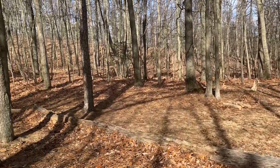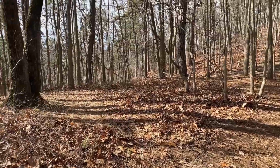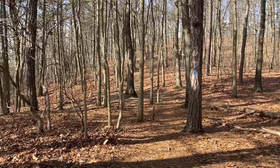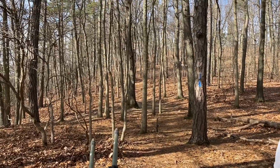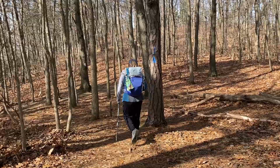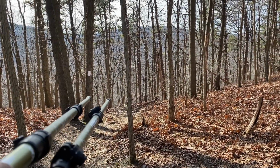Nice big open area right there, and pine needles. Yeah, nice and cushy. There's another little spot here, and then right ahead of us on that tree, that's the Appalachian Trail blaze. So we're almost there. The Appalachian Trail goes down that way.